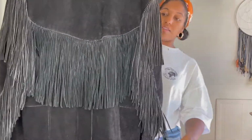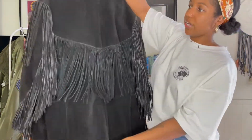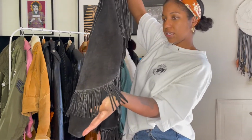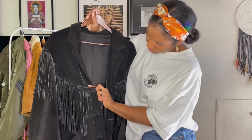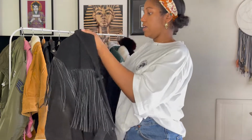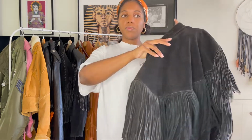It does have a lot of this heavy fringe detail on the back as well as on the bottom of the jacket. It has it on the shoulders, also here coming down the sleeve, it has a lot of fringe there, and then it has the fringe here on the front. This one also has these little toggles here which you can use to close the jacket. And this is maybe the second fringe jacket that I purchased. The first one was the crop one. This one was the second one, and this one I got in Kansas City, actually from, I think this one came from a Buffalo Exchange too.